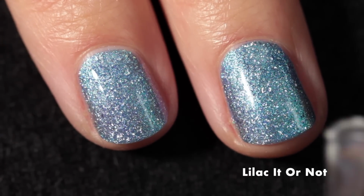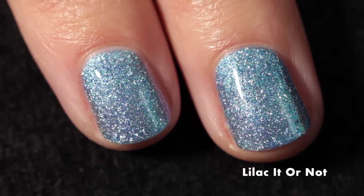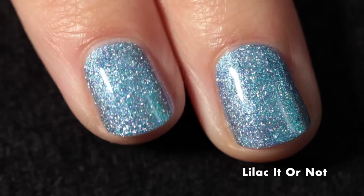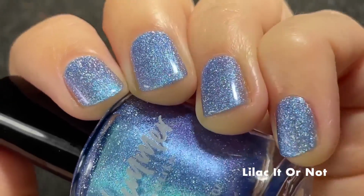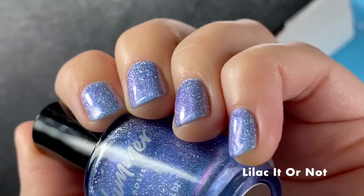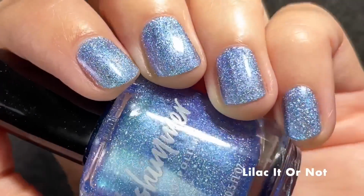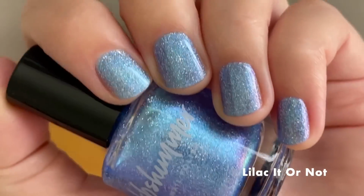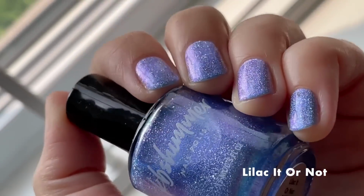I guess when I think of lilacs, I think of more purple, and this is a little more on the blue side. It's a beautiful color. I don't have any complaints, but for some reason that was just in my mind when I saw this polish. And this one is really pretty. You do get that purple at the more extreme angles here, as you can see. It's a pretty unique shade of blue in my collection. It's just a really glowy shade, even though it's on the lighter side, and I do really, really like it.